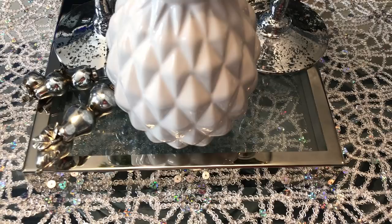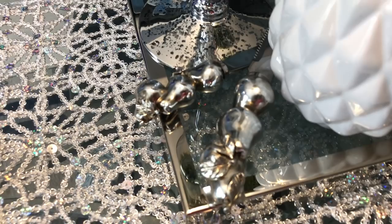And over here, I've just incorporated these two cheese knives, really because they're silver, they go with everything on the table and they have the pear decor as their handles.